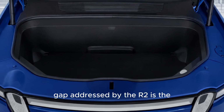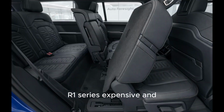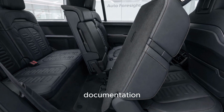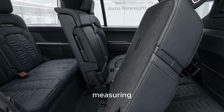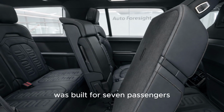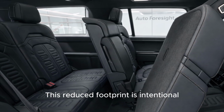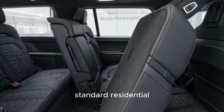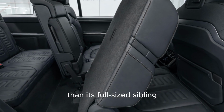The primary engineering gap addressed by the R2 is the complexity bottleneck that historically made the R1 series expensive and difficult to scale. According to official manufacturer documentation, the R2 is approximately 15 inches shorter than the R1S, measuring 185.6 inches in length. While the R1S was built for 7 passengers, the R2 is strictly a 2-row, 5-passenger vehicle. This reduced footprint is intentional, allowing the SUV to fit into standard residential garages and maneuver through tight urban environments more effectively than its full-size sibling.